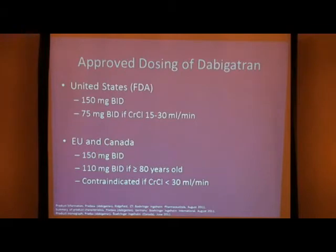In the European Union and Canada, they actually chose to approve both doses with some slightly different restrictions. So they approved the 150 milligram dose. They also approved the 110 milligram dose and said that should be used if patients were over 80 years old. And I'll show you some of that data relating to age and risk of bleeding in just a second, to understand why that was chosen. And they chose to be a little bit more conservative, more indicative of what was done in the trial, and actually suggest the drug not be used in anyone whose creatinine clearance is less than 30.